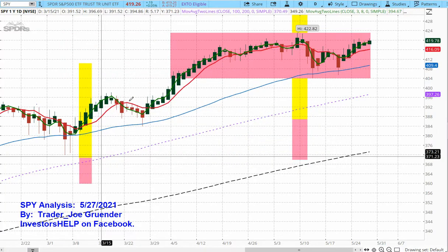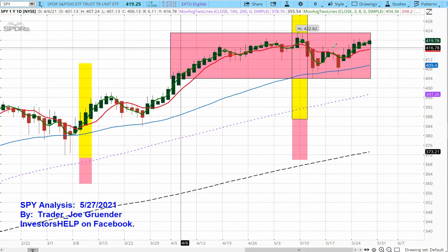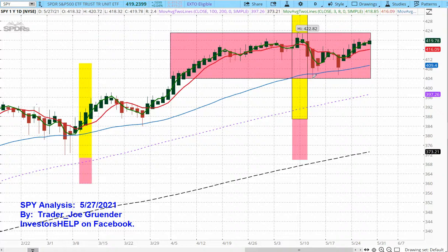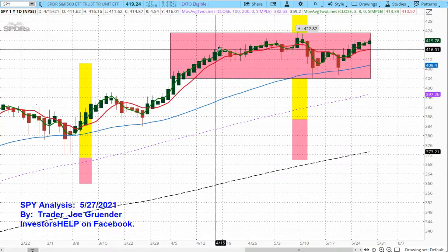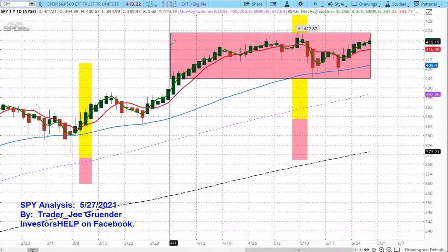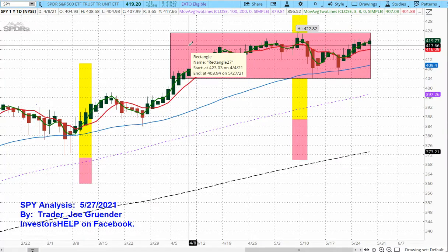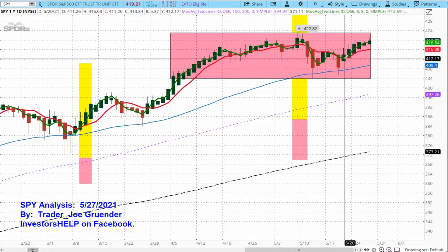Okay, now we're cooking. So you see price entered this rectangular area that I drew based on the recent high and the recent low. Okay, so now price entered here. It was going up. What happened? Price basically went sideways. You see that with this rectangular area? So price is not going up. It's going sideways. That's right. It's pretty much going sideways since early April. So we are in a period of consolidation.